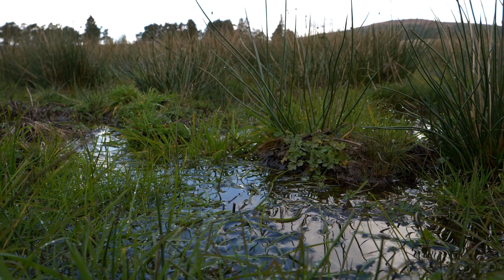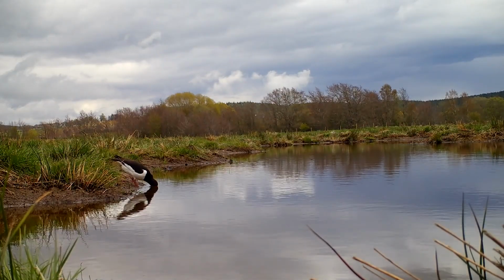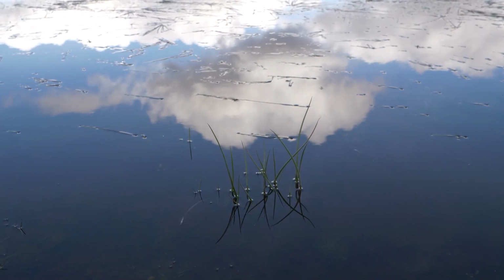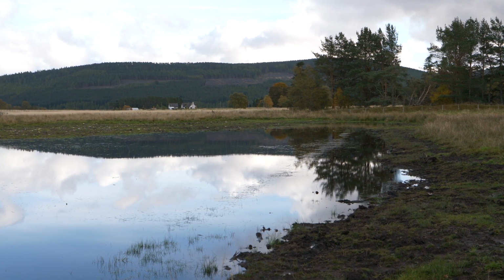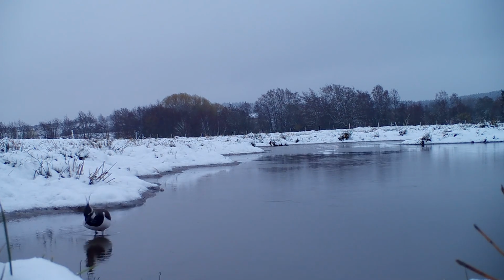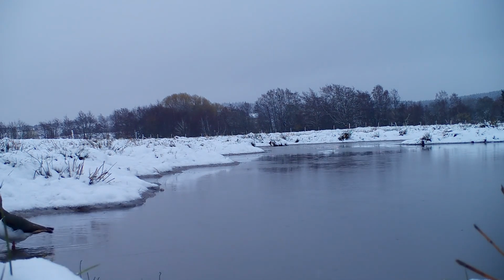That's a fair point to make. There are so many pressures on waders populations that we don't have the same control over. We can do something about the habitat. We can create a mosaic of habitat, a mixture of wetland. They don't need dense rush, that probably puts them off, but if we can create different heights of vegetation for different stages in the development of each species, then we're taking some of the pressure off.